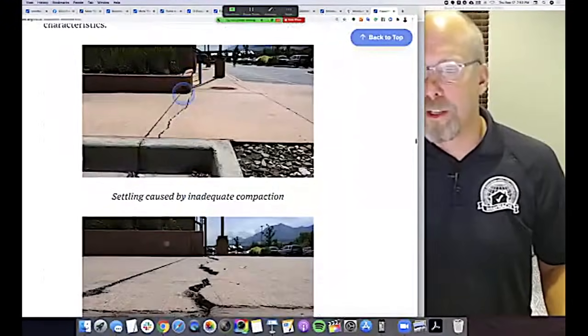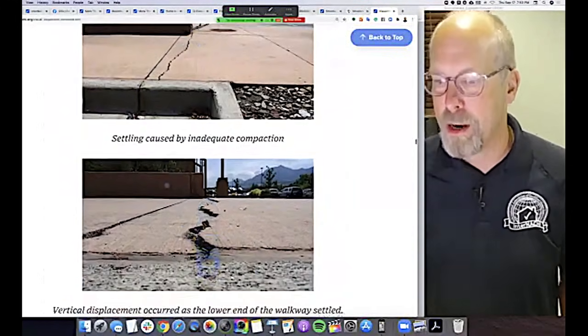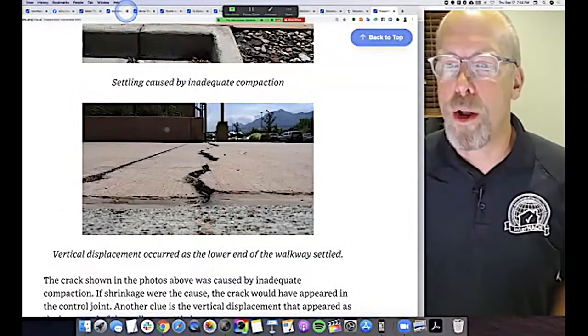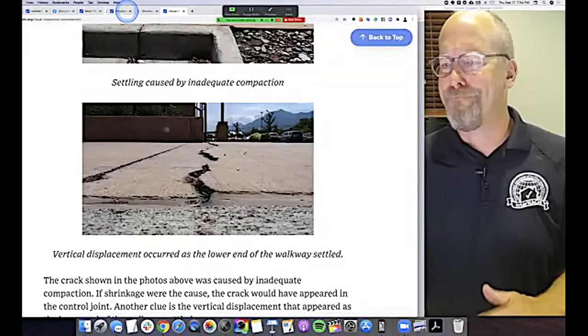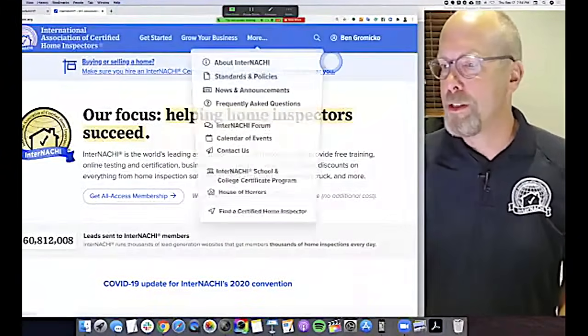Fantastic. And how do you fix those things? There's a public sidewalk and there's displacement. That's a trip hazard caused by inadequate compaction. If you're nervous or you feel weak in a certain area, take advantage of InterNACHI's online courses, right? It's fantastic.